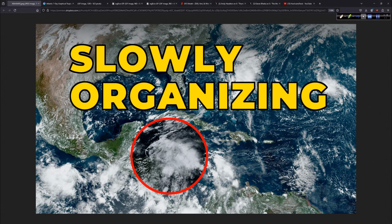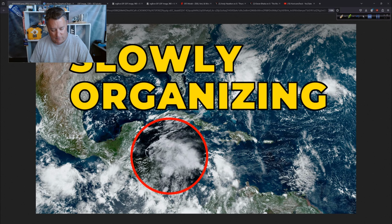All right? So let me jump back on here and say goodbye for the afternoon. So yeah, we'll keep an eye on our slowly organizing system out there. I would assume by this evening this will be 97L. We'll see about that. And then we'll start getting better, higher resolution, more focused computer models, the HWRF and the HAFS and all that stuff. But until then, it is slowly organizing, and all we can do is watch and wait and be ready if it does come our way.